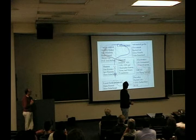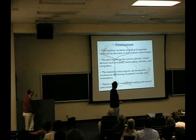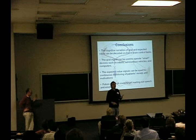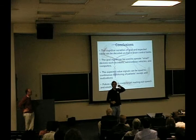And just to conclude then, the cognitive variables of goal and expected value can be decoded within a brain control task. These goal signals can be then decoded by a smart machine, which could then read out what you intend to do to operate various vehicles, including robots. And the expected value signal can be used to continuously monitor the moods and motivations of the subject. So you could always ask them, are you feeling good? And they would say that the trajectory planner moves are good or bad on the computer screen.